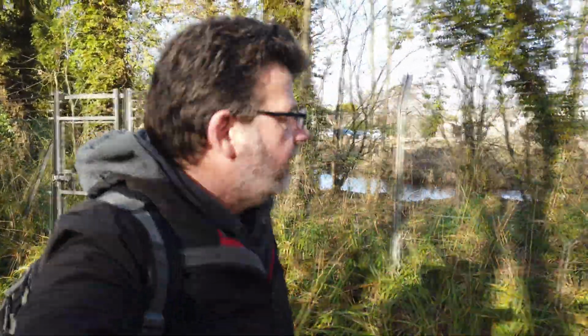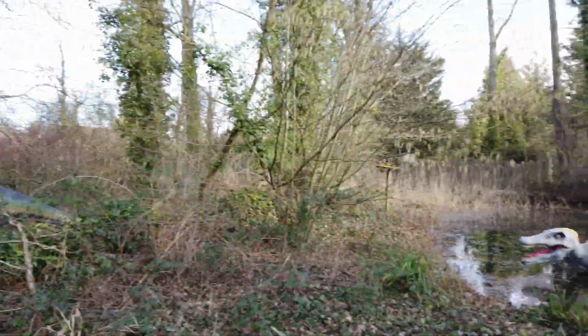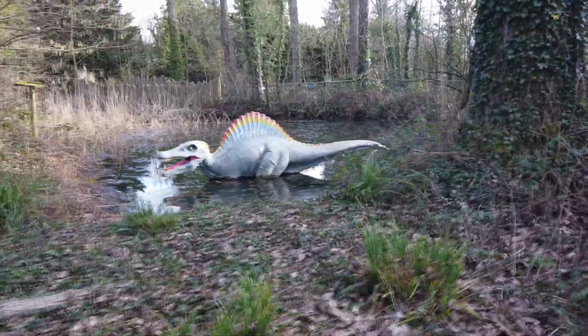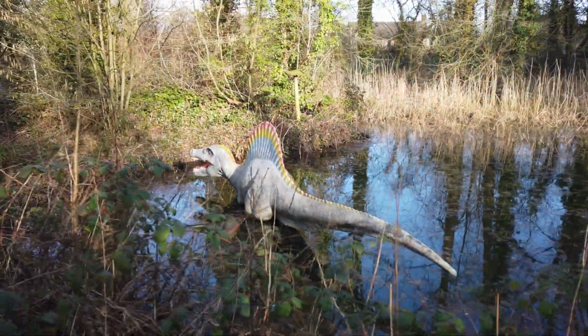I think they get otters and minks and that here as well, but other than that, this is actually a really nice part of it. They've done it really, really well, even with dinosaurs behind me. They actually blend quite well into the environment, believe it or not. It's not like they've just stuck them here, they've actually put a bit of thought into it. It's like the original Loch Ness Monster, only different.